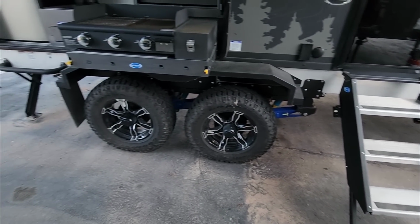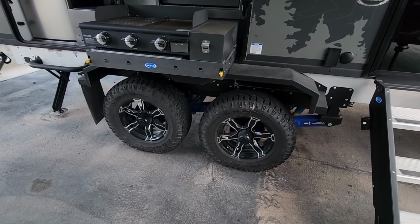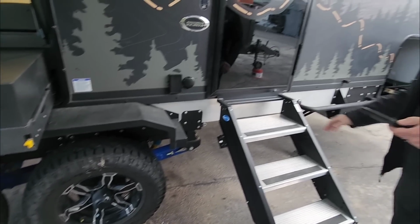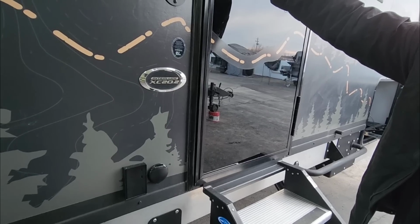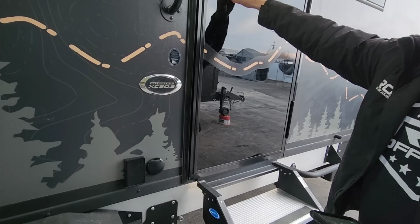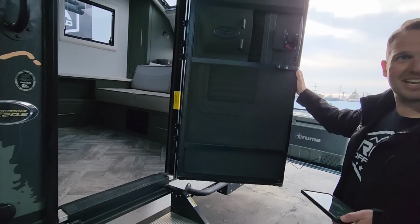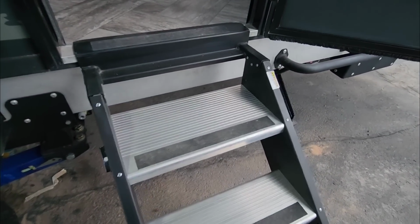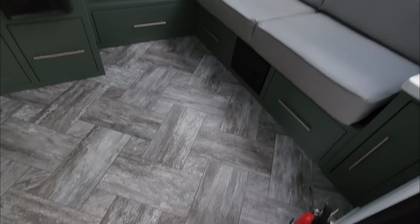So we had the suspension maxed out. This thing looked like some crazy Transformer flexing its legs. But now we're going to take a look inside of this absolutely cool XC 20.2. Yep, and then you just have to do your code, and then you can unlock it, just like that. Okay, we're going to step up the Morryde step above steps into this very spacious interior.